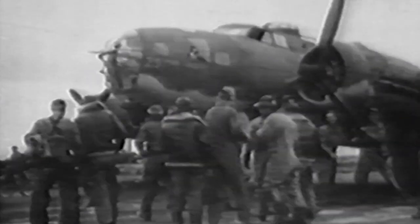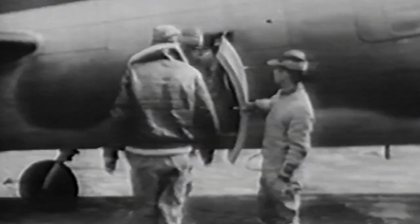Ten men to a ship, the combat team. Ten men blending together like a good jazz band. Pilot and co-pilot, bombardier, navigator, engineer, radio man, photographer gunner, waist gunner, ball turret gunner, and tail gunner.